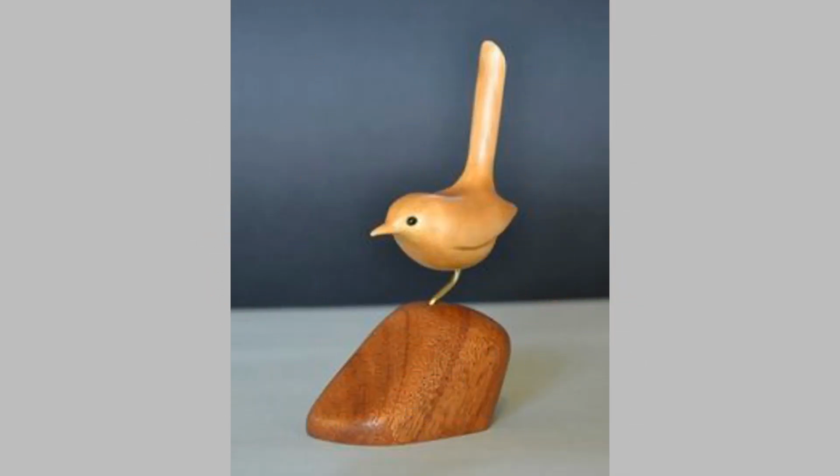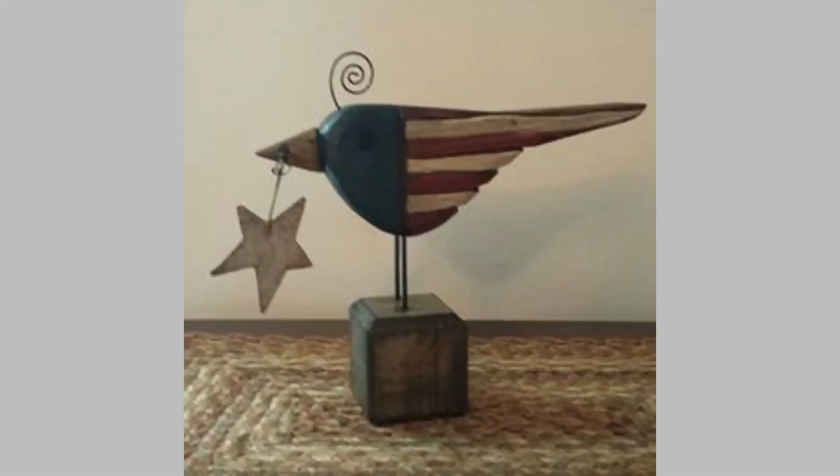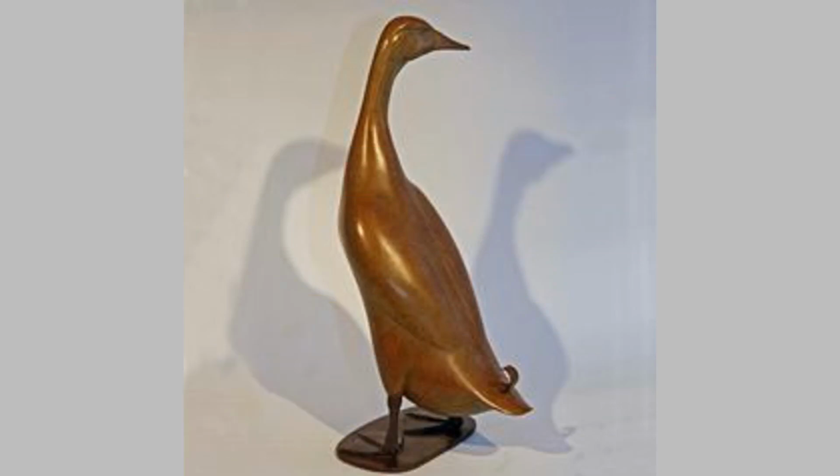The artist has skillfully transformed a simple block of wood into a detailed masterpiece. The intricate patterns and textures bring the piece to life, showcasing the artist's talent and precision. This carving is a true testament to the beauty of wood as an art medium.